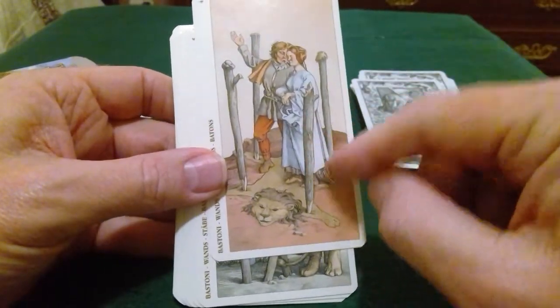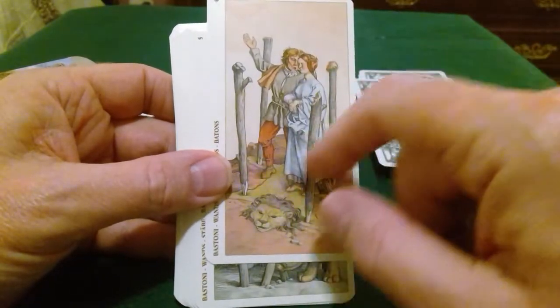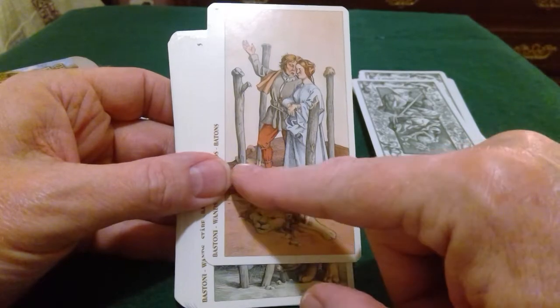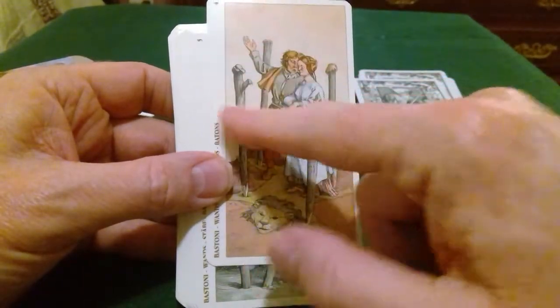This is the Four of Wands, and this is a celebration of making something, of erecting something. So you have the four walls.